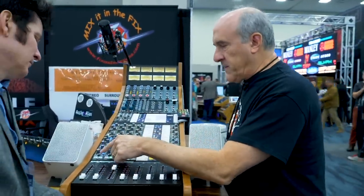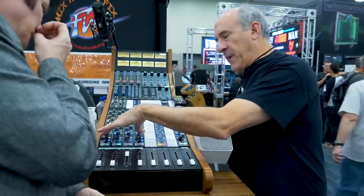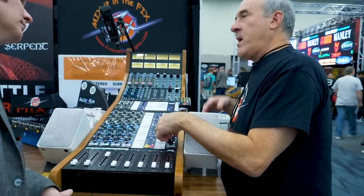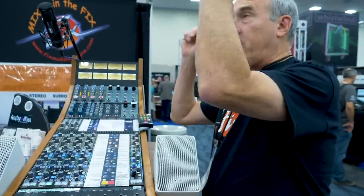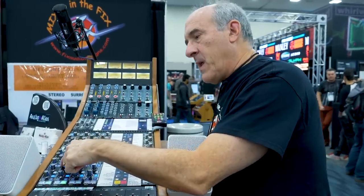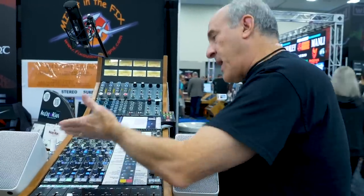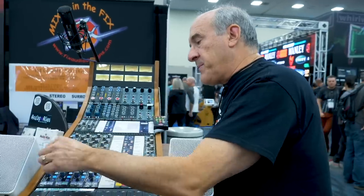Then as you move up, you've got panning. Now we can do stereo panning, we can do LCR panning for 5.1, and we also have an immersive module that does 7.1 on the floor and 4 on the ceiling. You've got three stereo buses, and each one of these buses comes out. If you bought just 8 channels, they all come out the back. So you can use just 8 channels if you want. So that's your panner.